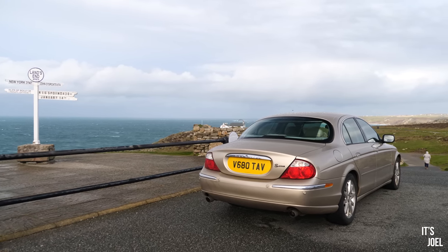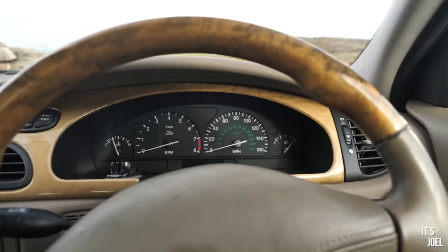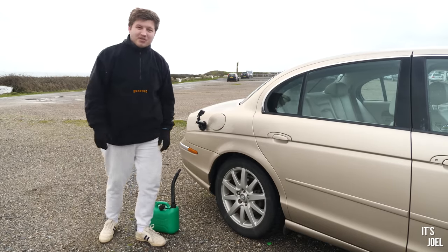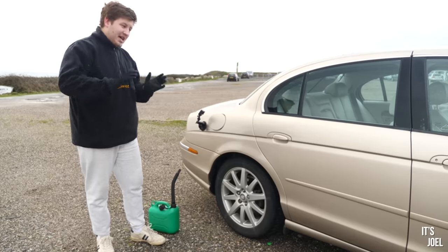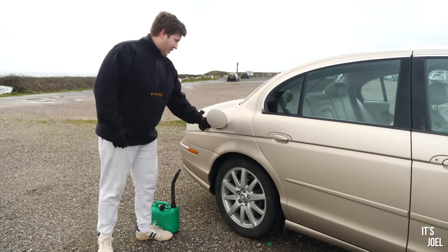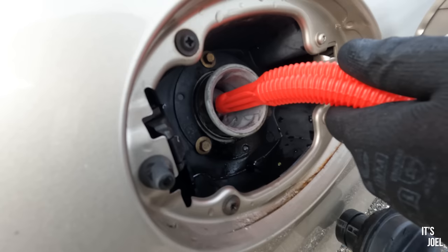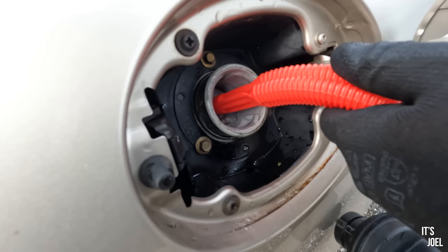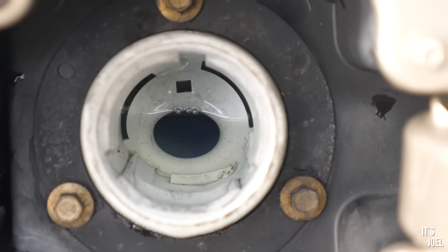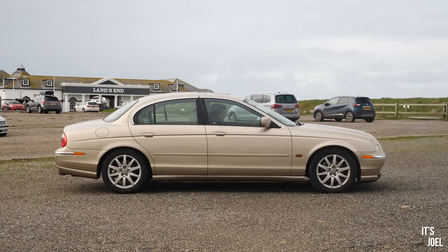Ceremoniously left the Land's End sign, which is just literally there. I want to make sure we're leaving here with a full tank of fuel, because earlier this morning we started at a hotel around 15 miles away, so we've probably used a couple of litres just getting here. So, jerry can, petrol cap open. Let's make sure this thing is absolutely brimming with super juice. That's it. That is what you call a full tank of petrol. So now I think we have the best possible chance of getting to Ness Point.